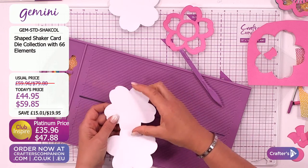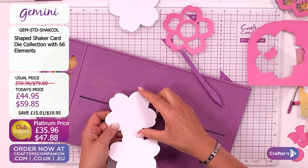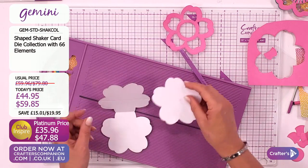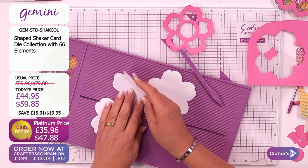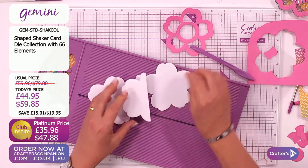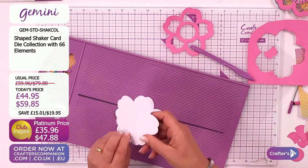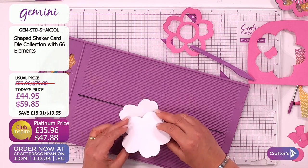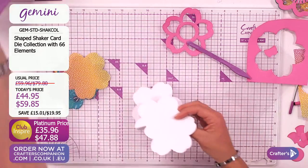Because I did it, it's higher up than halfway on this one because this isn't a full piece. Oh, yes. That was why I measured on there, because I wanted it halfway on this piece, but that wasn't a full piece. So I can then fold that over, and that's going to give me my easel card when we put that one back on there. Can you see? Just like that. Fab. So let's put that on, stick that on.